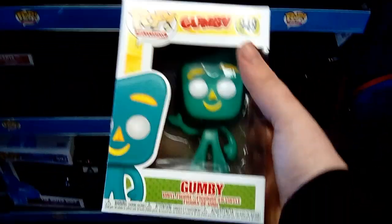Guys, so we're at GameStop. They have these, but I found Gumby, so I'll be getting him. He's so cool. They have him. The 10-inch Coca-Cola bear, the 10-inch Rick, the King of Shit Pop. I didn't get Captain Crunch yet. I don't need that one. They got Tumani Tom that my friend got me.